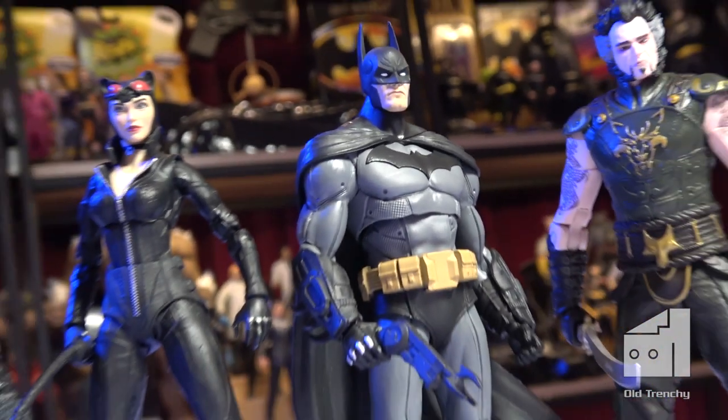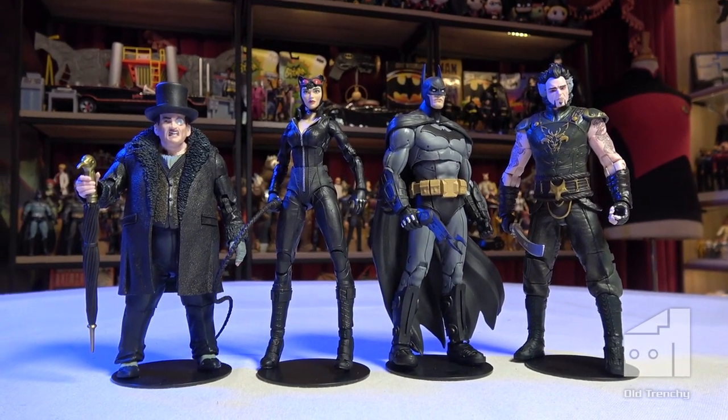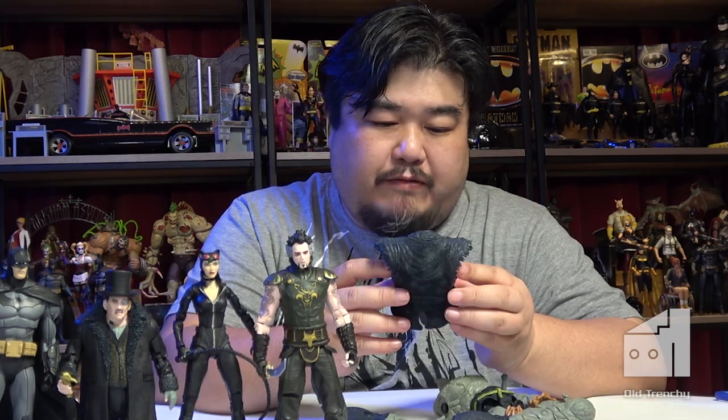So there we have the four characters for this Arkham City wave of figures. The wonderful thing they've done here is that it only takes four figures to assemble the included Build-A-Figure. And that's all we're going to do right now. Just looking at the sleeveless vest here on Solomon Grundy, that's who we're building.